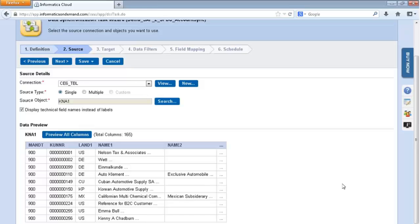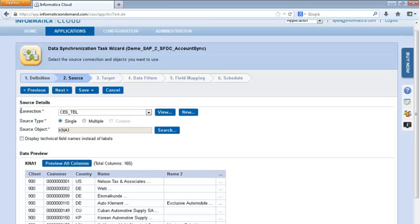One other new feature that we've added in the summer 2013 is display technical names or business names. We have different kinds of users on the cloud, and some of them are familiar with the technical names, and some of them are familiar with the business names. Right now what you're seeing here is KUNNR, LAND1. These are the technical names of SAP. These are a little bit cryptic. Only folks who are familiar with SAP will understand what those are. Now if I uncheck this box, I'm going to see more familiar names like customer and country that everybody can relate to. So this is a toggle feature. Depending upon who's working on it, they can move back and forth.